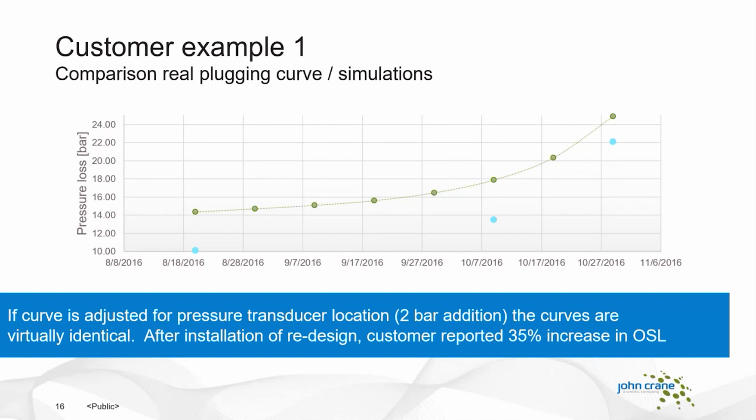When we got back together, our points pretty much paralleled his actual real-time run. However, there was a 2-bar differential. We understood pretty quickly what the reason was. In theory, we take our measurements only from the absolute inlet and outlet of the filter system, whereas in reality, his pressure transducers were down pipes and around bends, both upstream and downstream. So we had to calculate the pressure losses through those pipes. It came out to somewhere around 2 bar. So when you took that 2 bar into account, we were virtually mirroring his real-time data. That gave him the confidence to go ahead and make the changes.